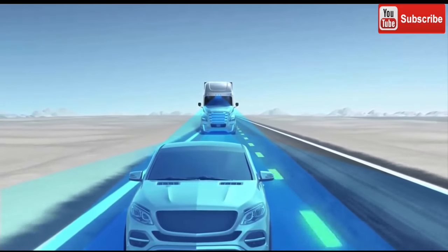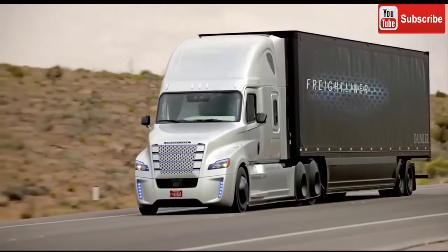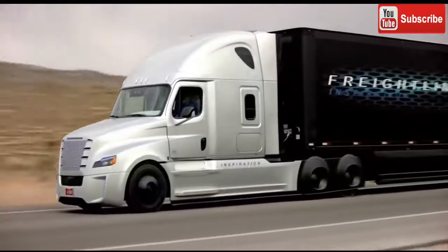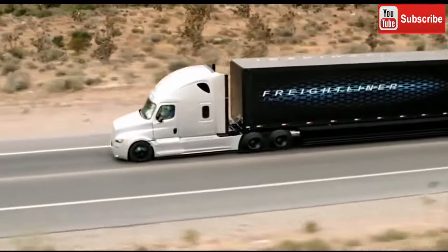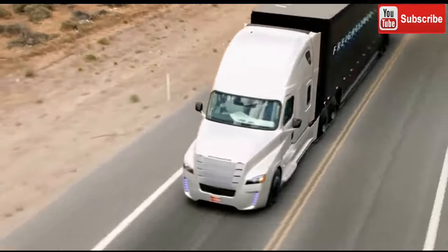The relationship between Freightliner and our customers is really a core aspect of a technology demonstration. We can show the market what is possible from a technology perspective, but when our customers take that back and look at their business and find ways to make their operations more efficient, then we have been successful in truly delivering value to the market.